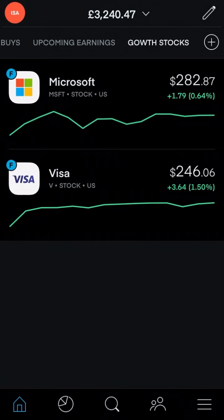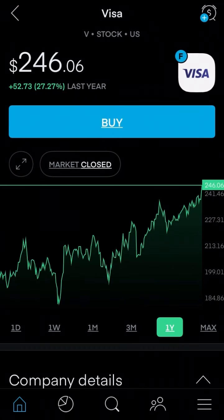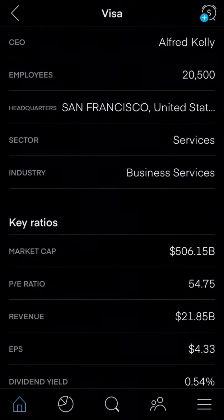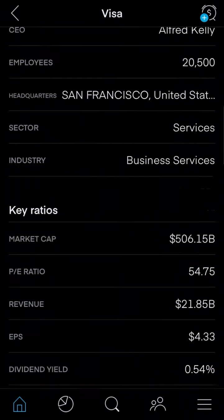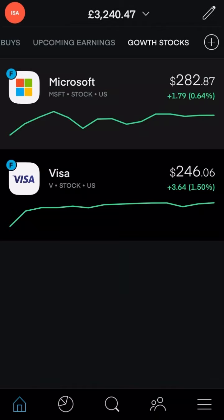Two, again, companies that I consume, and especially Visa, just a typical boring company, but they make money and are useful in society. So up decent amount this year, 27.27% in the last 360 days, not just the last year. So from July 15th last year to July 15th this year. So it's a stock that I've definitely got on my watch list. Do pay a little dividend as well, which is nice, but great revenues, a huge company, 506 billion in market cap. And then obviously Microsoft, who I've had before, and they're just absolutely killing it at the moment.